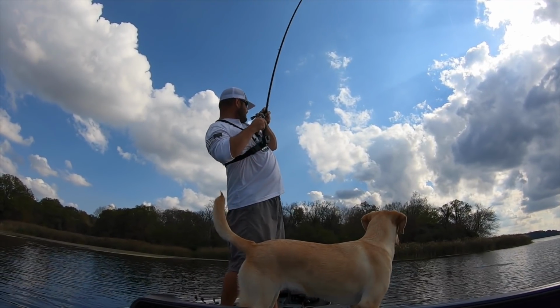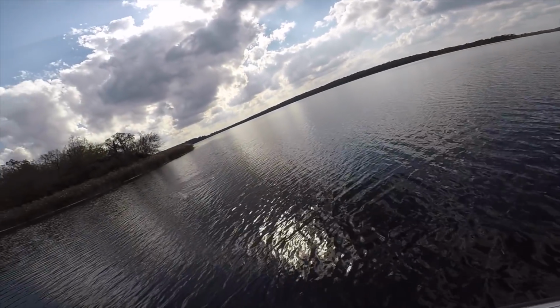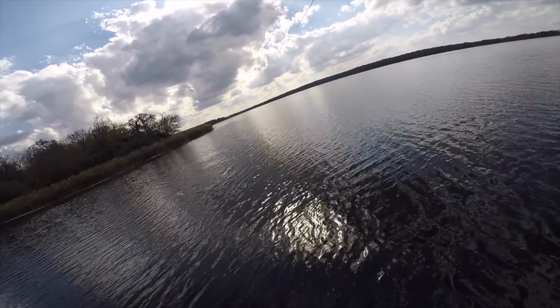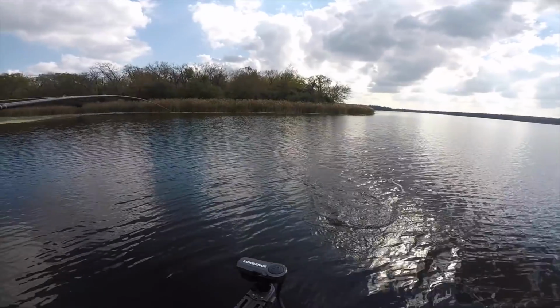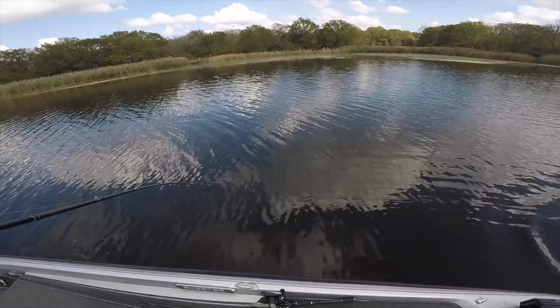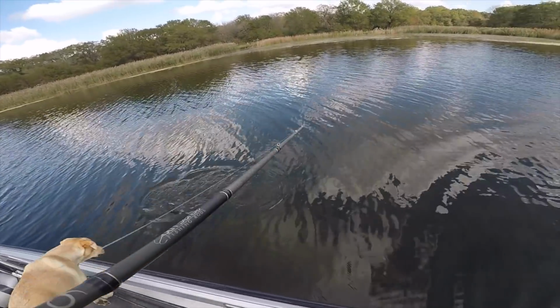Oh, that's a little better one. That's a little better one there. Oh yeah, best one of the day. Maybe. It's about the same as that one we caught earlier in that other spot. Golly, this water's so clear. Y'all see that fish in there? That is awesome. Look at that.